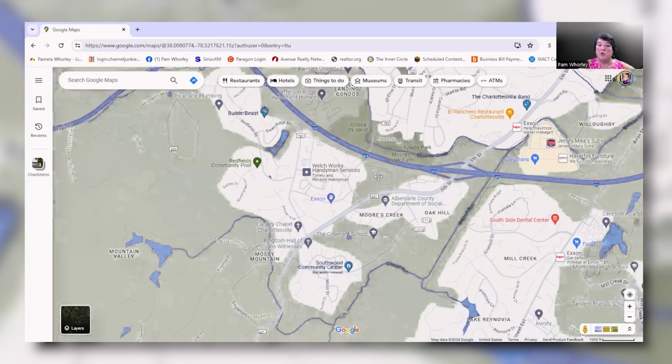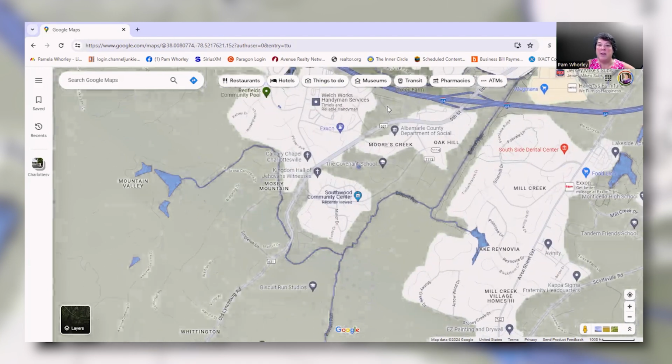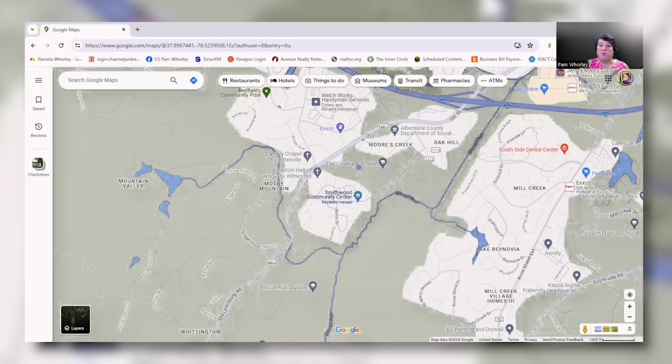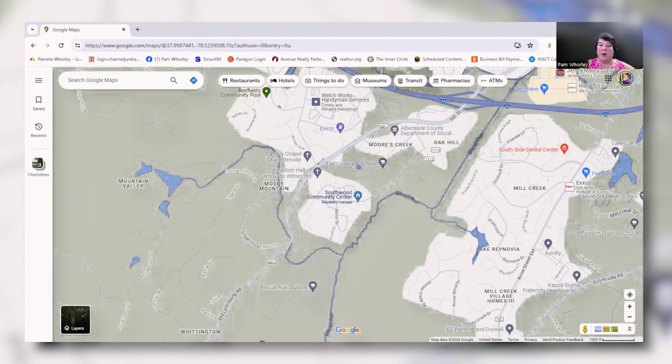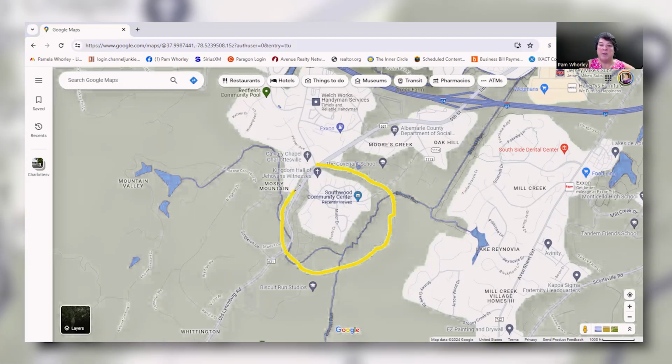So I'm going to scooch this up so that you can actually see. So you see right there, 64 is right here. Here is 5th Street. Right off of 5th Street is actually where this entire development is going to be. So you see that? So it's going to be a very large development, and it's very centrally located.